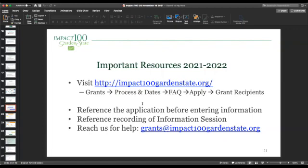And then also, please reach out to us for help at any time, whether it's any technical challenges you may be having. We sure hope you don't have any, but if you do, you're going to want to reach us at grants@impact100gardenstate.org. And again, questions about eligibility, feel free to do that. We're not able to give guidance around particular program requests, given our commitment to be fair and equitable. And we have a mix of reviewers each year using that rubric that Cindy mentioned to make those decisions. But again, if it's eligibility, tech, just kind of checking in, a temperature check on what you're requesting, feel free to reach out to us at grants@impact100gardenstate.org.